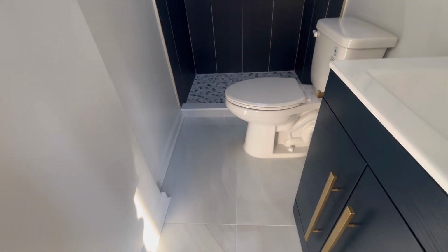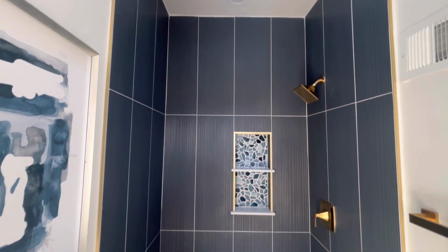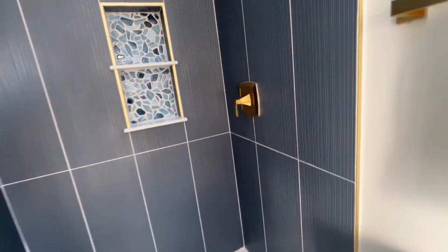I love this floor tile. It has light blue in it. This tile you've seen at my College Park property. I also used it in the master. I wanted to use it once more because I love the way that the gold pops off of it.